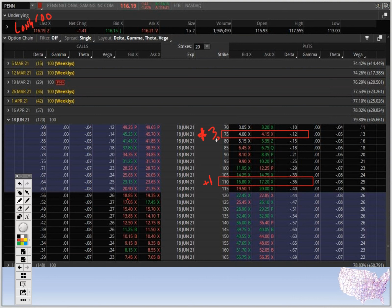Now remember, delta, for every dollar move down, my premium is going to increase by this 36 cents, right? If I have a dollar move down, it's going to increase by 36 cents. This one on a dollar move down is going to increase only by 12 cents. But I've got 3 of them. So 3 times 12 equals 36, right? So for every dollar move down, I've created a situation where my premiums are going to increase just as much as that 110 strike, okay? Everybody following me there? You guys get that?